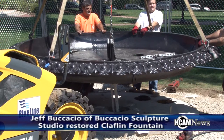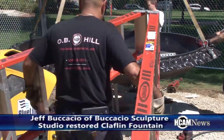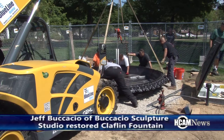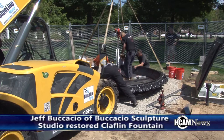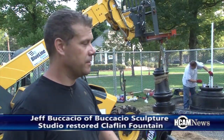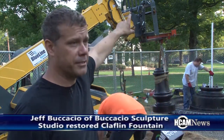So bringing that basin up, getting it all bolted together and having all of the caulking, if you will, in place, and then lowered down on top of that, there are a lot of things that need to line up perfectly in order for that base to come down, seat properly, and be watertight. The other components now, as you can see Kevin over there, he's putting a riser in.